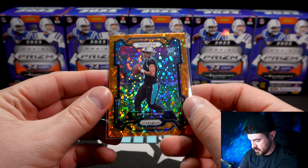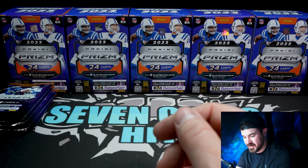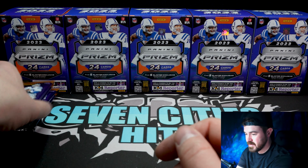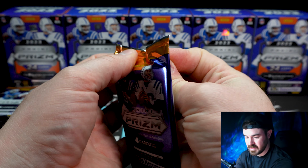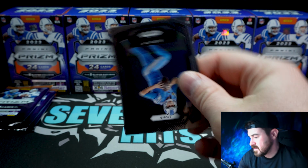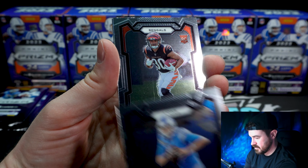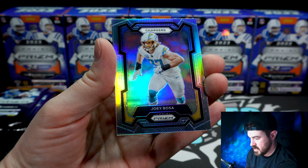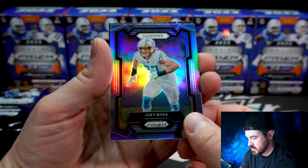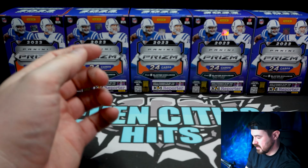Anyway, sick pull right there. It's gonna be hard to sell though with the damage. The damaged card we get would be one of the top quarterbacks. That's okay. Jared Goff, Chase Brown, Silver, Joey Bosa, and Jeremy Shockey.